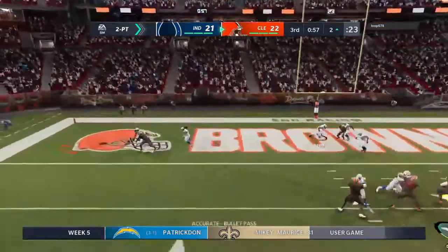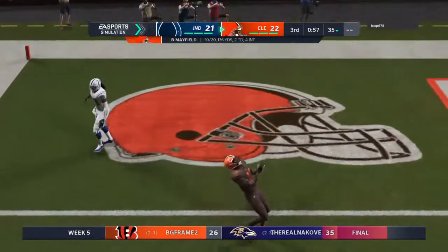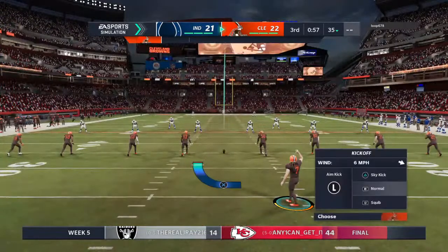Mayfield now after the fumble recovery. And this one incomplete. So they went for the 2. They don't get it. And in the third quarter here, they were trying to push that to a 3-point game, but instead it'll stay at 1.